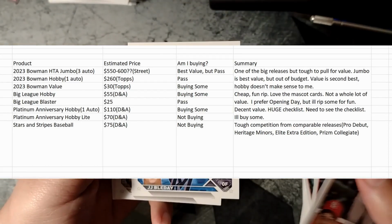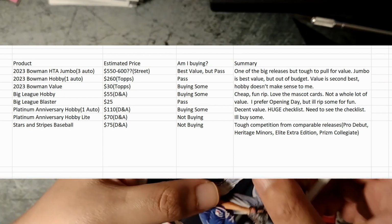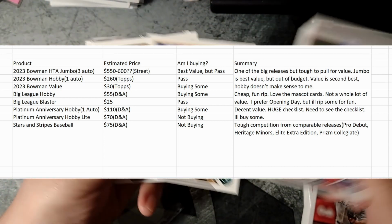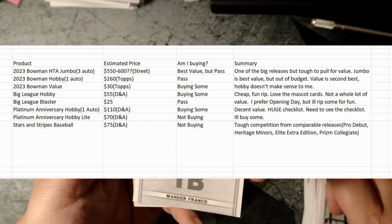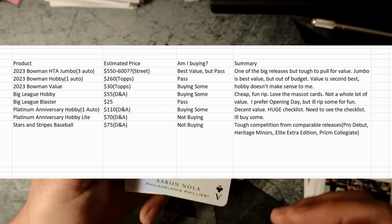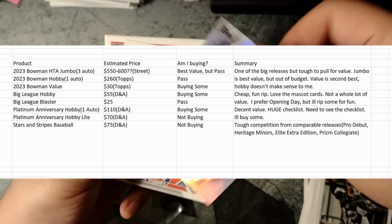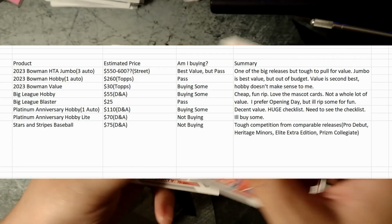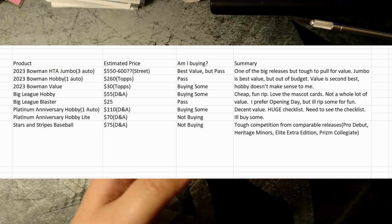Platinum Anniversary, I think, will be the last release of 2022, which is good because we'll already be in the regular season for 2023. Again, I think this will be a fun set to open, although it's difficult to recommend because, yeah, big checklist size, and I think parallels will actually be pretty tough to pull out of this set. So not a good set from a value perspective, but it'll be fun to open.